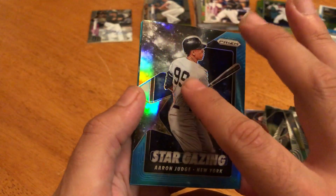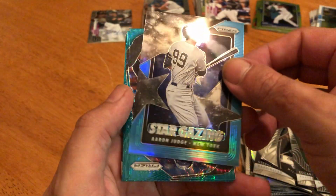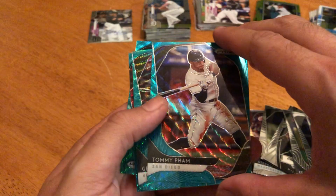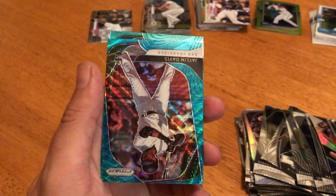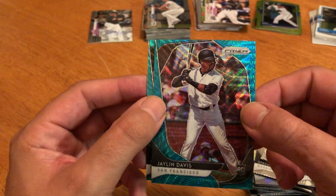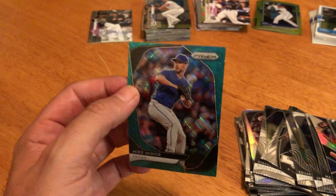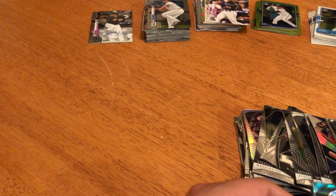These are looking nice. These are really good quality too. I shouldn't be touching these, I should have gloves on too. But I'm going to take care of them. Tommy Pham. George Springer, man. Who's this? Jalen Davis, a rookie card for the Giants, and our final card of the day, Mike Minor of the Texas Rangers. I think he recently got traded to the Oakland Athletics.